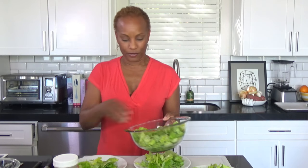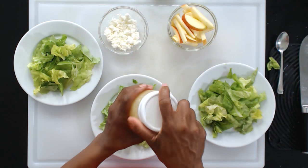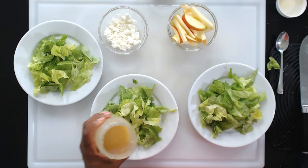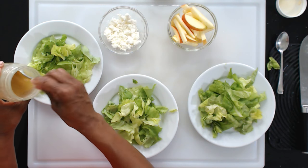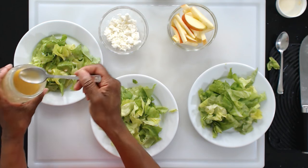So I'm just putting some salad. Using my tools. What are your best tools? Your hands. Like I said, when you're at home, that's what you do, right? And I already crumbled the goat cheese, so it's ready to go. I love goat cheese. And I just want to lightly dress this. You better bring a bowl. I know, I got to bring more dressing.